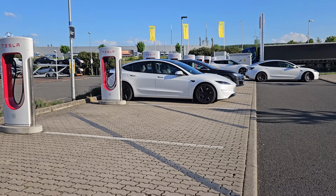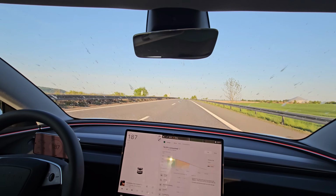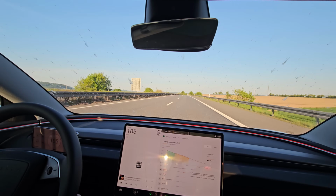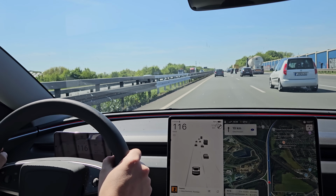So the takeaway is this: driving at higher speeds in an electric car doesn't really save you much time on longer journeys. Sure, if you're just going on a short drive, feel free to put your foot down. But for a long road trip, the most efficient cruising speed is probably somewhere around 120. At least that was my takeaway from this little experiment.